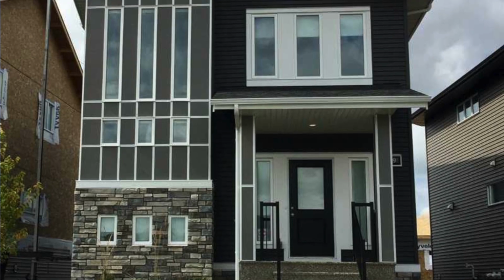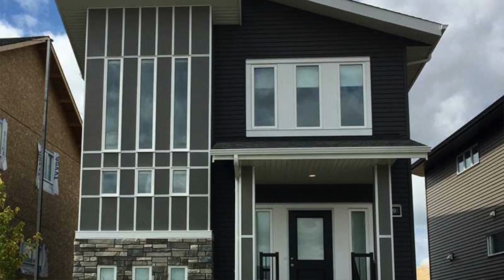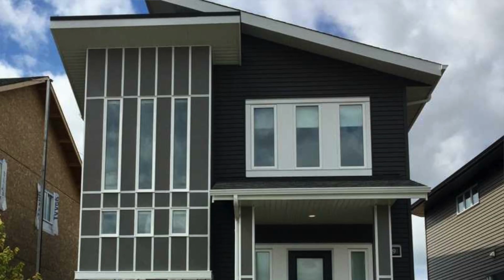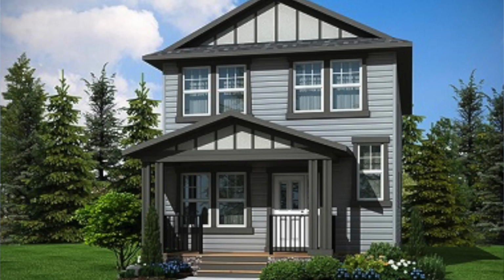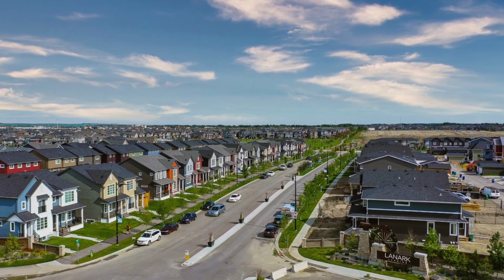In Cooper's Crossing, we've got two builders that are building the laned homes in there right now, and starting with McKee Homes, they're building their laned homes right now, starting from the low 500s. We've got a square footage range anywhere from 1,000 to 1,800 square feet for their laned homes right now. And as for New Vista, they've only got one floor plan available right now, starting from the low 600s, which is 1,723 square feet.